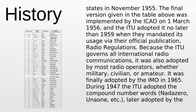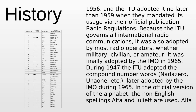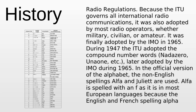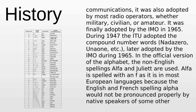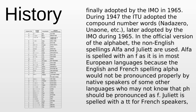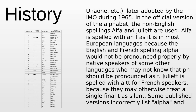And the ITU adopted it no later than 1959 when they mandated its usage via their official publication, Radio Regulations. Because the ITU governs all international radio communications, it was also adopted by most radio operators, whether military, civilian, or amateur. It was finally adopted by the IMO in 1965. During 1947 the ITU adopted the compound number words nadazero, unaone, etc., later adopted by the IMO during 1965.